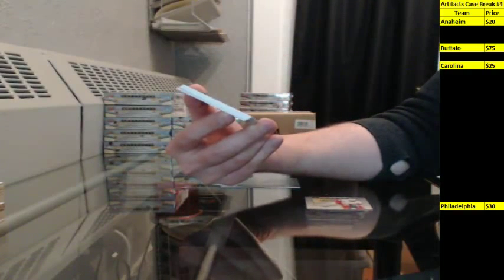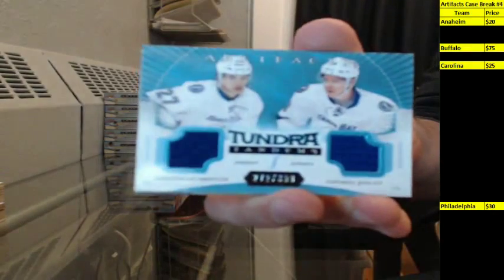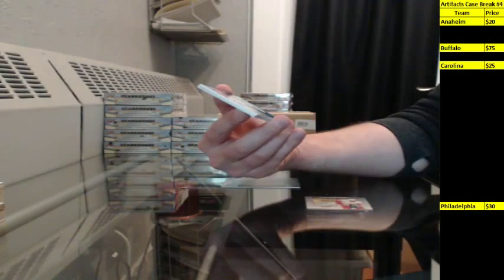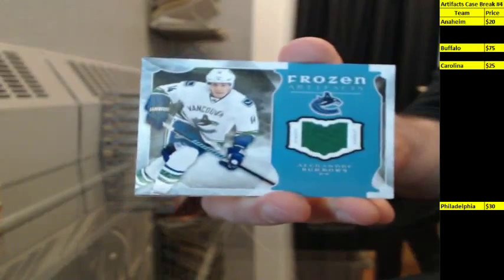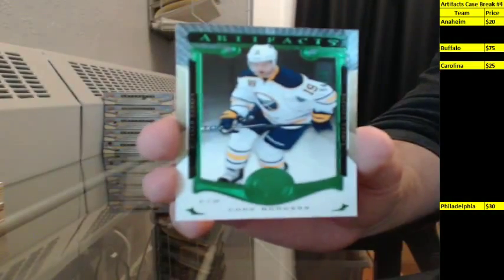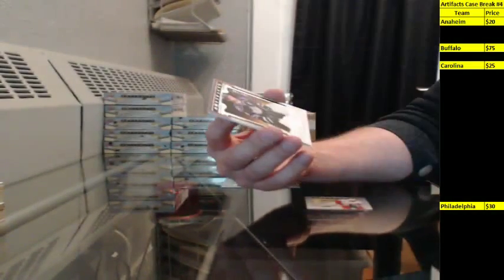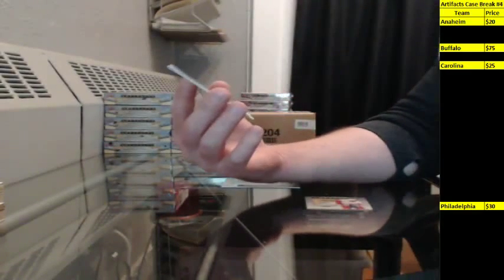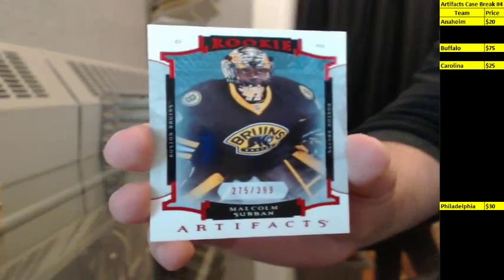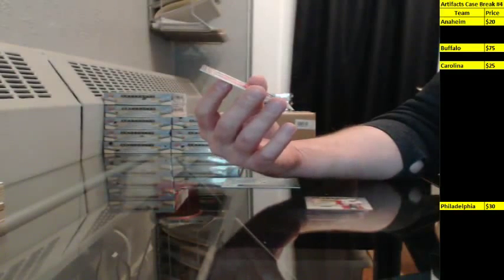Tundra Tandems, dual jersey, 272/399, Jonathan Drouin and Andre Palat for Tampa Bay. Frozen Artifacts jersey for Vancouver, Alexander Burrows. Emerald, 54/99 for Buffalo, Cody Hodgson. Parallel, 285/499 for LA, Rob Blake. Ruby Rookie, 275/399 for Boston, Malcolm Subban. And parallel, 618/999 for Carolina, Eric Staal.